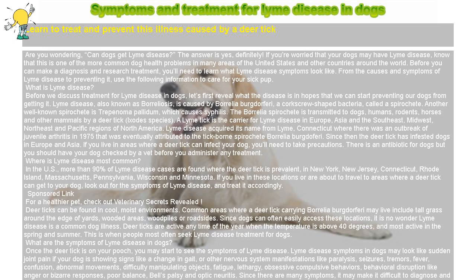Hygienics and medical diagnostic labs offer Western blot testing to see if there is Lyme disease in your dog. If the vet runs this test and finds Lyme disease, she will most likely offer an antibiotic to help heal your dog.